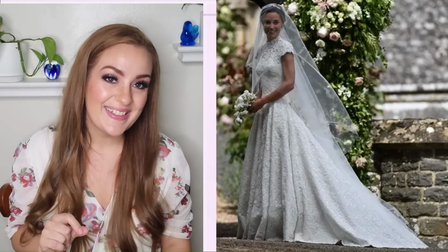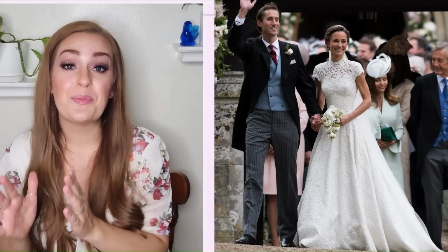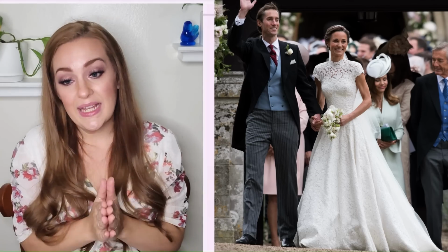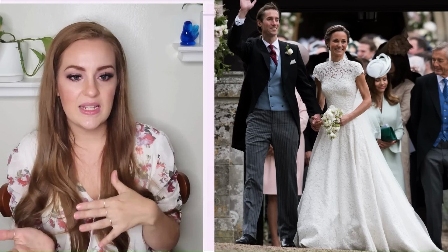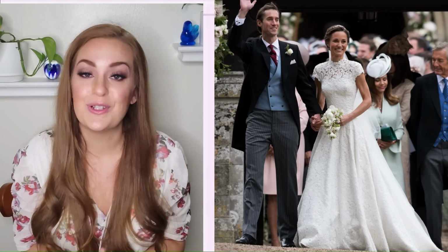Honestly, this is one of the most beautiful dresses. It's almost as stunning as Kate's, but not quite. Kate's, I think, is still my favorite personally, but the silhouette is perfect for her. It really shows off her excellent figure. The lace is a little bit less dainty than Kate's, so I prefer the lace of Kate's, but it's still not like a deal breaker. The dress itself is very, very beautiful, and she looked lovely.